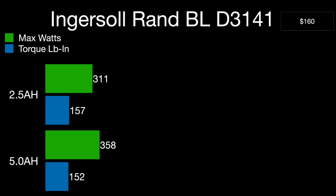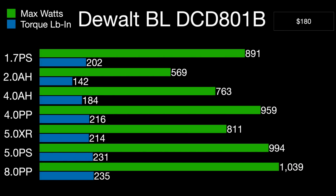Ingersoll Rand, very little difference between the 2.5 and the 5 here. DCD801, impressive performance with the 1.7. I did add the 2 amp hour here. I mean, there are still some kits out there being sold with that battery, and look how poor, in this case, the performance is. And there's quite a big difference between the older 4 and the new tabless 4. So ideally, you're running the 1.7, the new 4, the 5 amp hour power stack, or even the 8 amp hour power pack there.